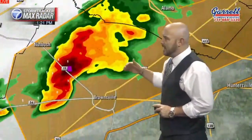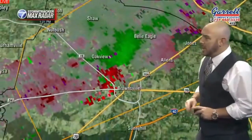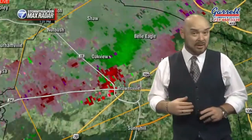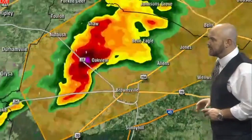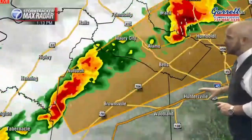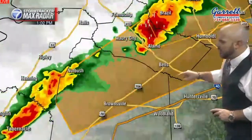Here's our latest severe thunderstorm warning. It just popped up in the last couple minutes northwest of Brownsville. A little bit of rotation with this between Brownsville and Oakview. That's kind of how the last storm started out. As this one moves up to the northeast, it may also become an issue for places like Bells. I think the rotation on this one stays south of Humboldt. I think it'll be awful close to Bells.